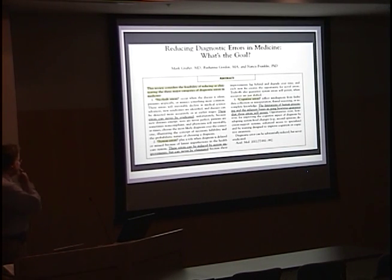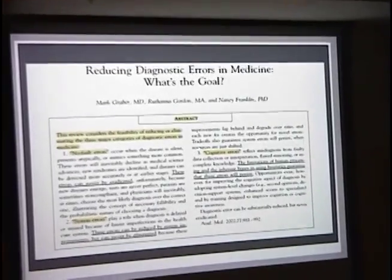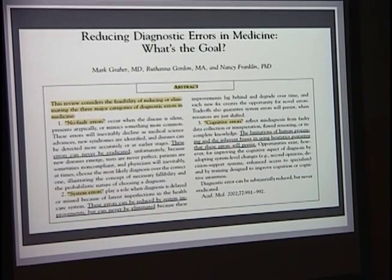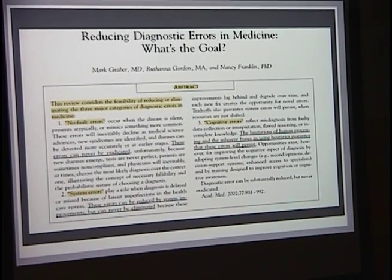The second category are system errors, which play a role when the diagnosis is delayed or missed because of latent imperfections in the healthcare system. Again, these errors can be reduced by system improvements, but can never be eliminated because improvements lag behind or degrade over time. And each new fix, every time we try to fix something in the medical system, it creates the opportunity for novel errors. There are always trade-offs between making decisions, trying to improve things, because resources are limited, and they simply are shifted from one area to another. So we'll never be able to completely resolve the issue of system errors.